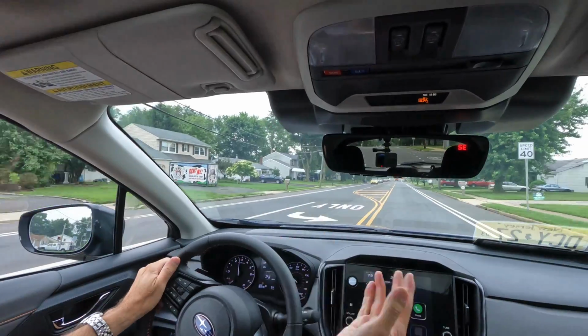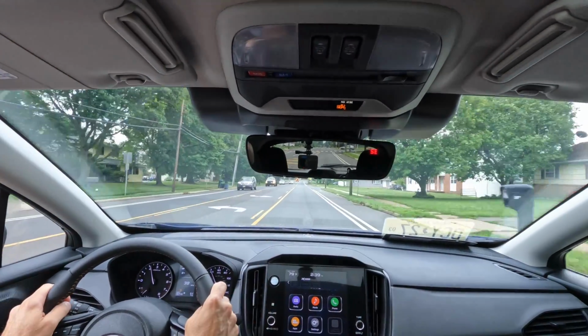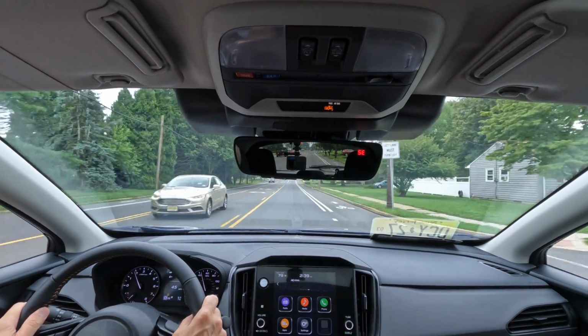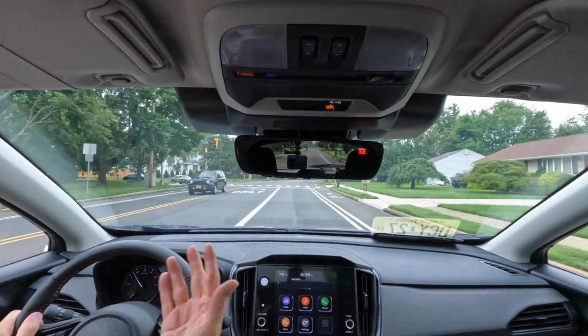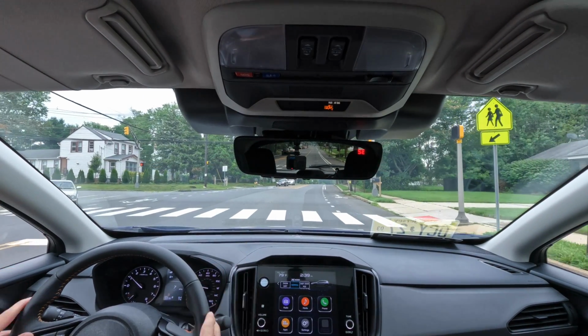But overall, it's just a good overall car. No matter what trim you get, I think the bones of this car are just really, really good. And it all depends on what you want to spend on a Crosstrek, and they got plenty of different trim options for you regarding that. So let me know what you guys think. Let me know what you think of this sapphire blue pearl color. I think it looks really cool.